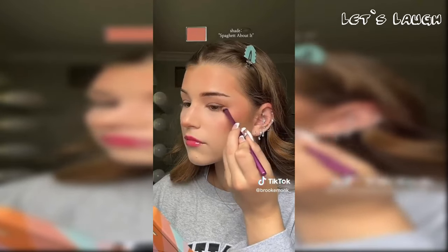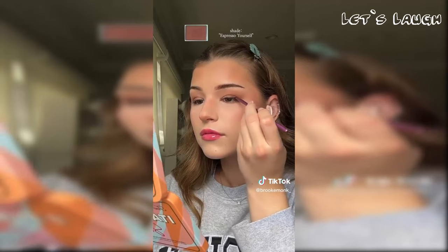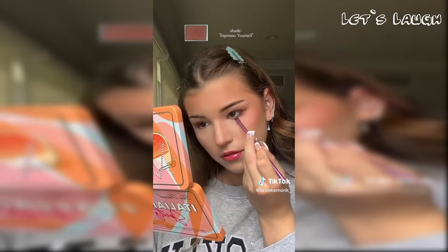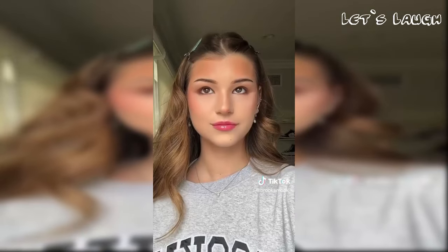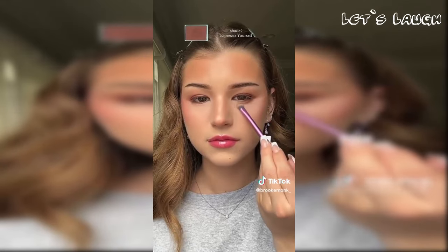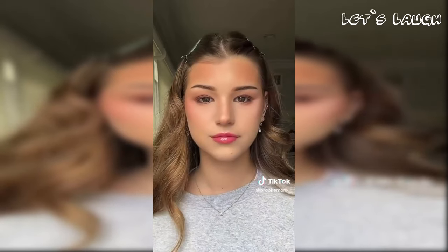I like to do the top and bottom parts of my lid. I think it really opens up your eye. Then I use the shade Espresso Yourself and use this as like a tight line waterliner. I think that dark browns are beautiful right around your waterline and give you a little bit more of an open round shape. I squint my eyes and also take a soft brush and apply right under where that indent of the skin is. I find that this makes your eyes look more open and round.